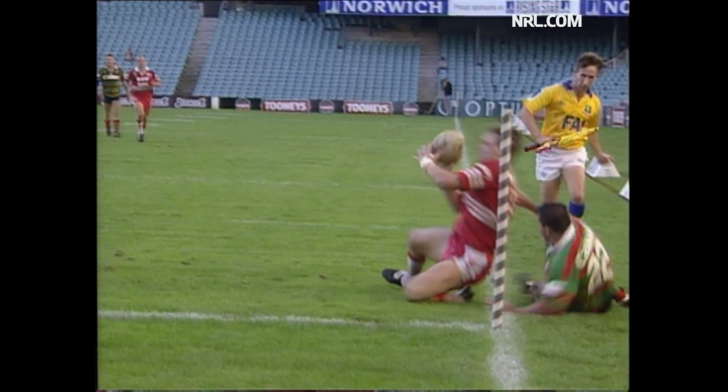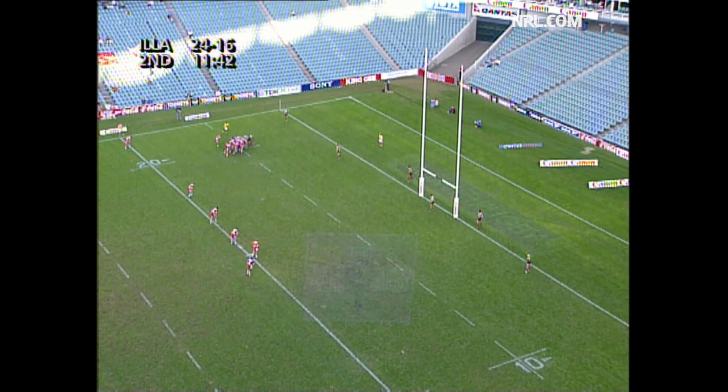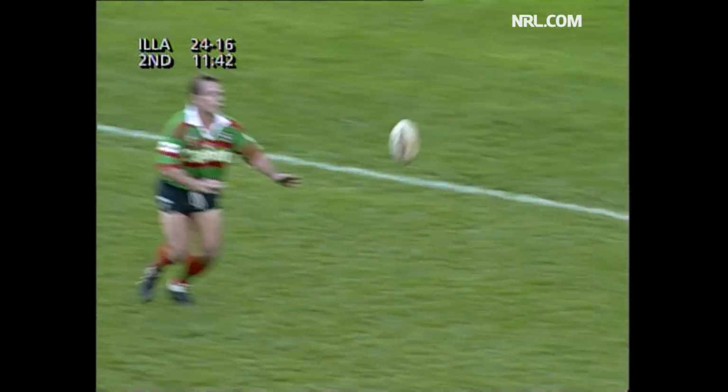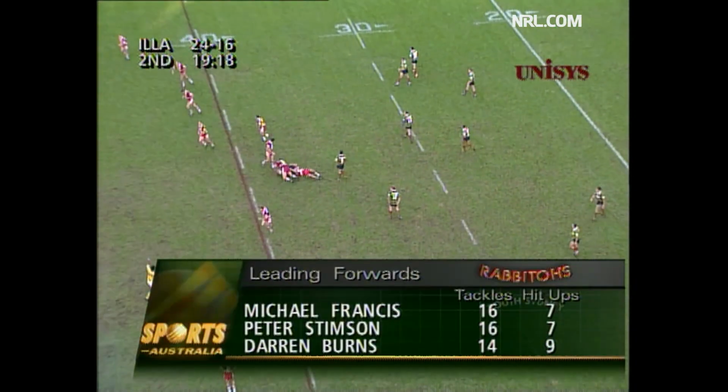There's the foot on the line, yes. Good call there from the touchy. Genius play there from the touchy. Give him a wrap. Tough but fair block. We like Bill Howlett, coming off his own line. Have a look at him.